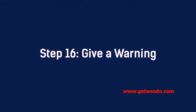Step 16, the warning. So a warning is really, really good, because after you've done your call to action, they might be sitting on that part of your page, waiting there for a moment and giving it some thought after you've told them what to do. They think, okay, cool, I've just read all that, there's a call to action there. And then you want to warn them what would happen if they didn't take action. Do you know what I mean?